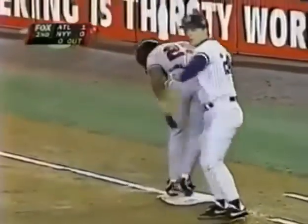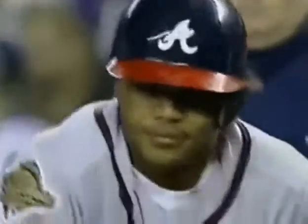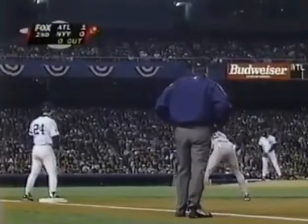Pretty close. That's that good move from Jimmy Key. Very deceptive. He gives you a lot of different looks. He'll snap a throw over there. He'll give you the high leg kick. Back safely that time. That's why if you elect to run, I think the option against Key would be to hit and run instead of a straight steal, because his move's going to keep the runner closer to first.